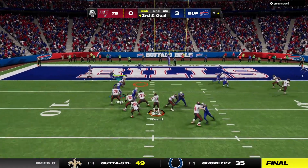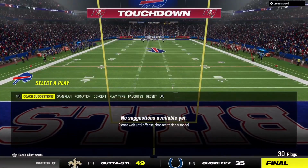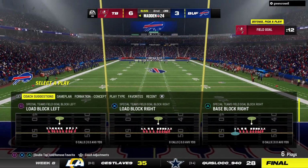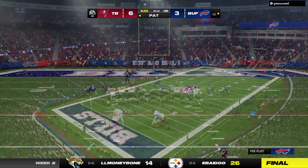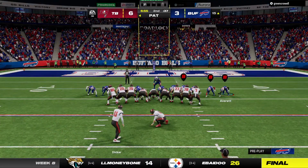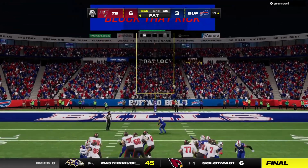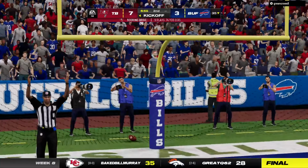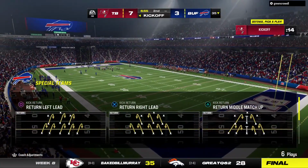Now Prescott. And in for the Buccaneers touchdown. Tyler Boyd, his 4th touchdown on the year. And the Bucs have taken the lead. And for the extra point, Cameron Dicker. And this is up and good to make it 7-3. Buccaneers 7, Bills 3.